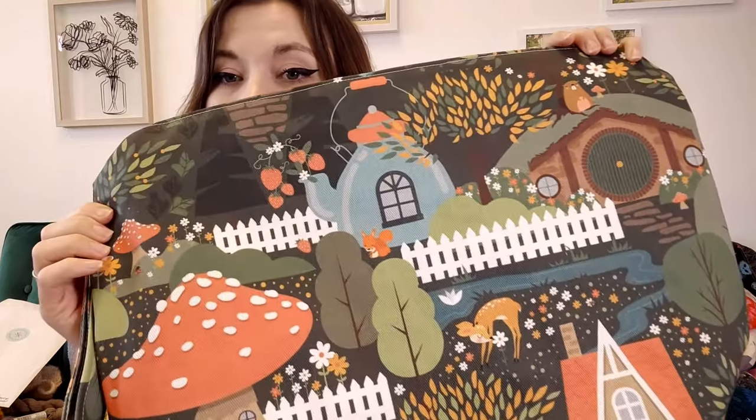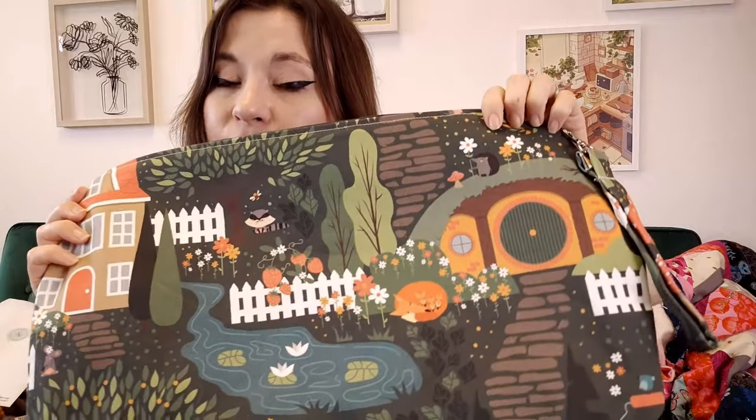So lastly, I got a bag from Aimee Beth of Fat Squirrel Fibers. It's so cute. I love the fabrics that she picks. It's a gigantic bag. This is the only size she offered, which makes sense because the print is huge. But it's all kinds of whimsical little houses. There's a mushroom house, a teapot house, a couple of hobbit holes. So this one and that one were different.